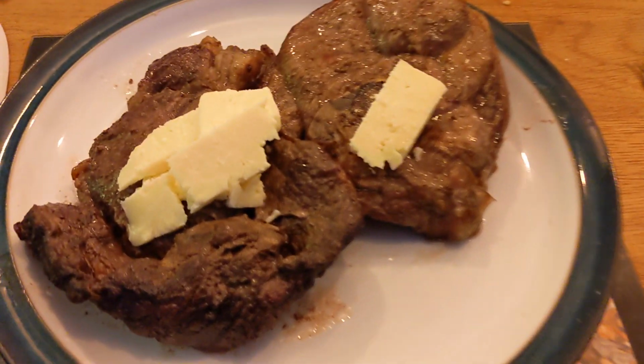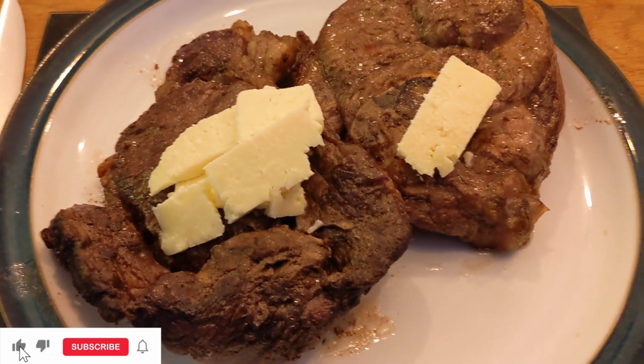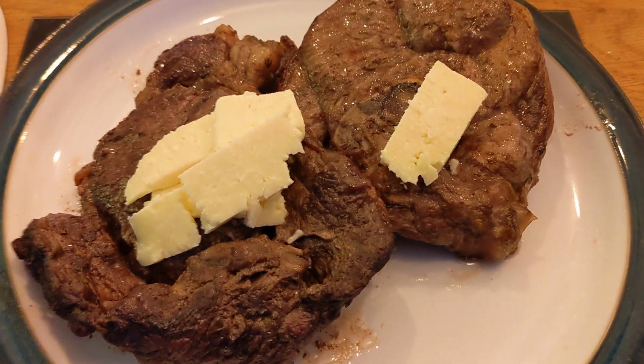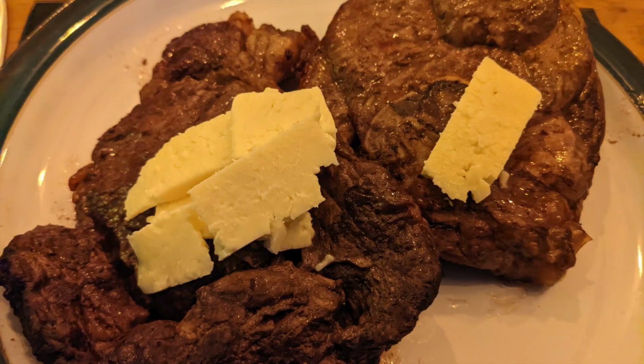There is two ribeyes with butter and a little bit of cheese, I think. So I'm going to sprinkle some salt on, but I don't use electrolytes. I just use, well, I suppose salt is an electrolyte, but I don't use electrolyte mixes. I just have a little bit of salt to taste.